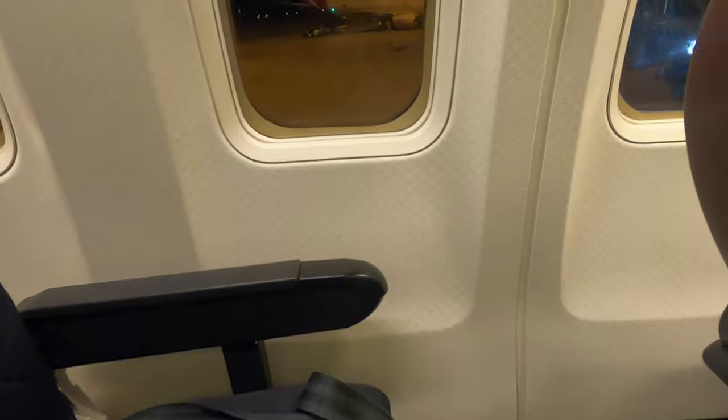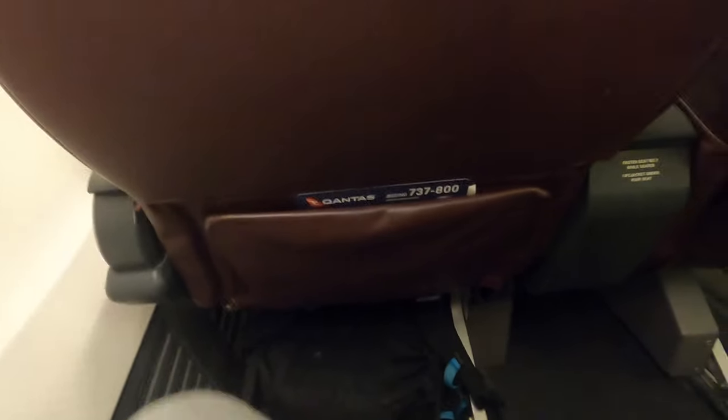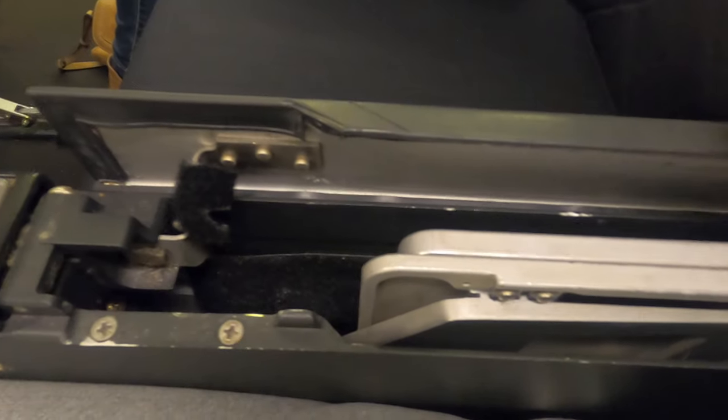Now let's jump straight into some seat features. Legroom is really good, as mentioned before, because it is row 4, right behind business class. The tray table can be found in the armrest and can be moved backwards and forwards and folds down. And the headrest can be adjusted like so.